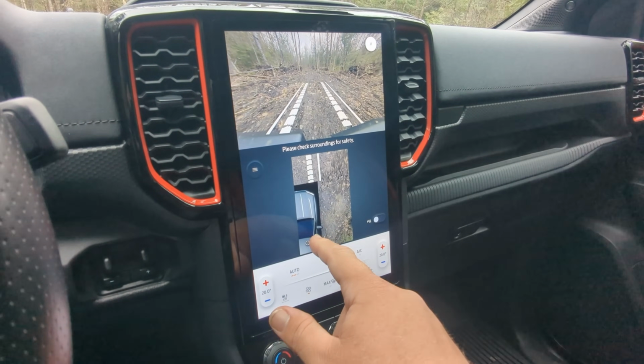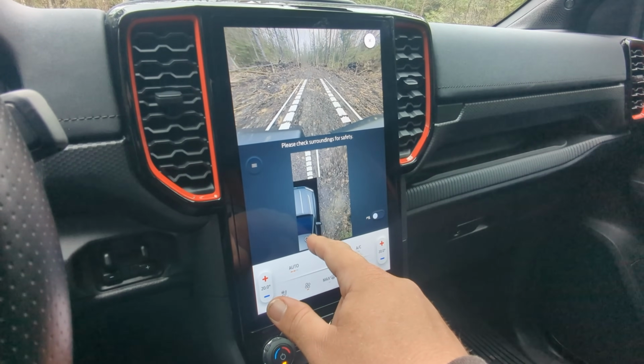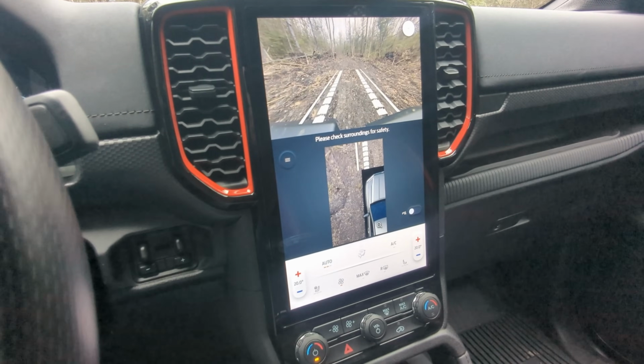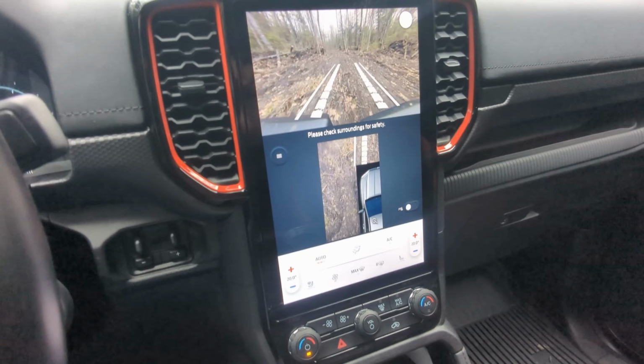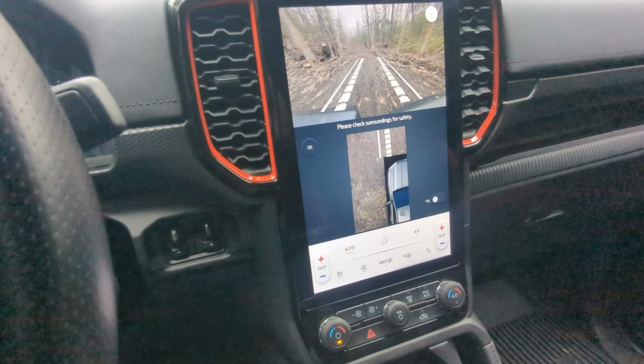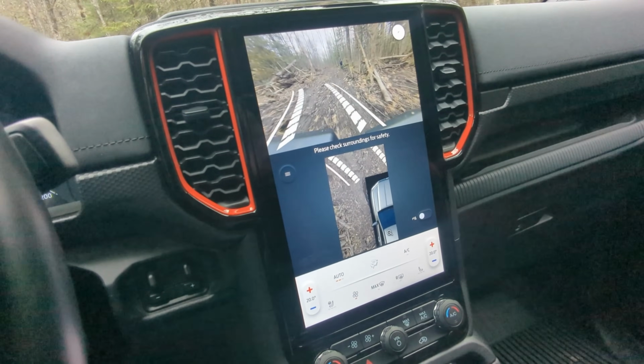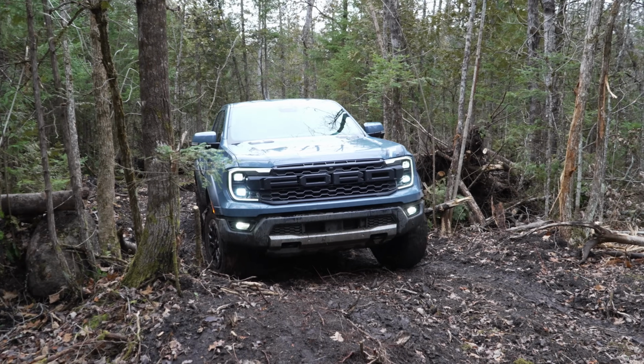So if you really want to watch, in this case actually, I want to watch my front driver's side. So let's keep an eye on that as I creep through here. And you can see that even that little image gets the predictive guideline. So a really good camera system.